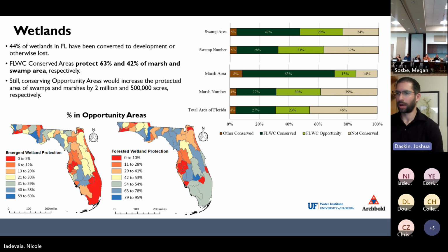And if you look at the maps in the bottom left here, it shows 4 specific watersheds, including the ones where you all work, the proportion of each of these resources that is still available to conserve in each watershed in the opportunity areas. So for the CHNEP region, it looks like there's more to be conserved, both in terms of emergent wetlands or marshes and forested wetlands or swamps, in the eastern parts of your region than in the western parts of your region. Next slide.